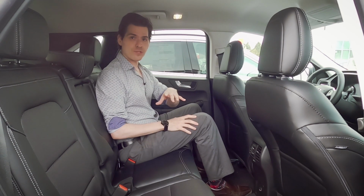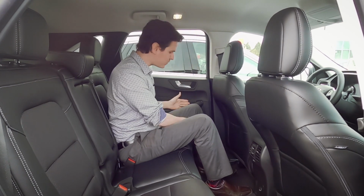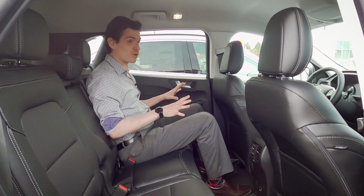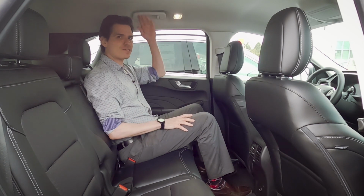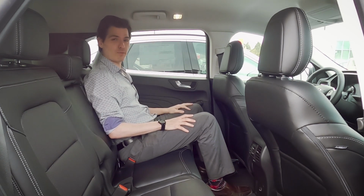Now very similar to what we saw in the SE, we've got the ability to slide that second row forwards or backwards as necessary. We can recline this second row a little bit as well if we need to, which is really, really nice. Now very similar to the SE, this one does not have the sunroof, so I've got that same 2.5, almost 3 inches of headspace up overhead.